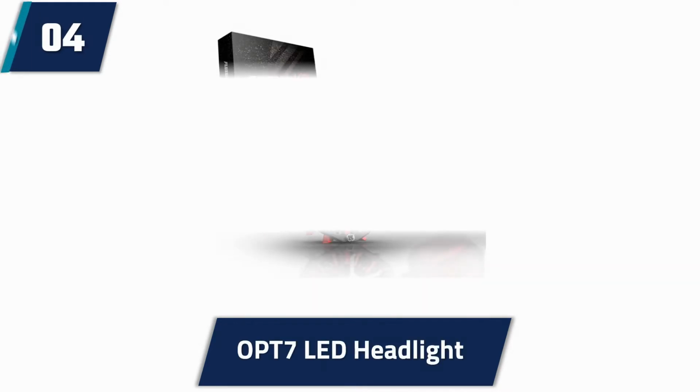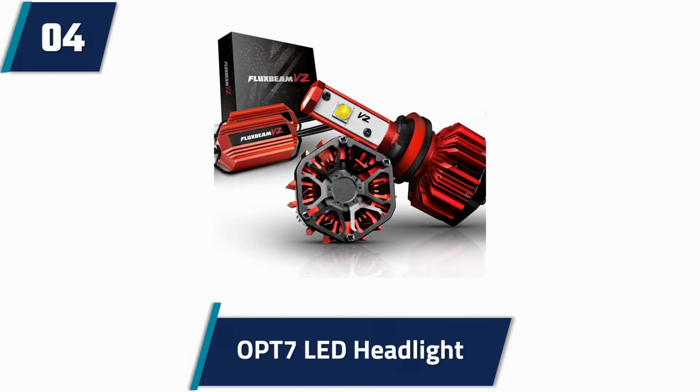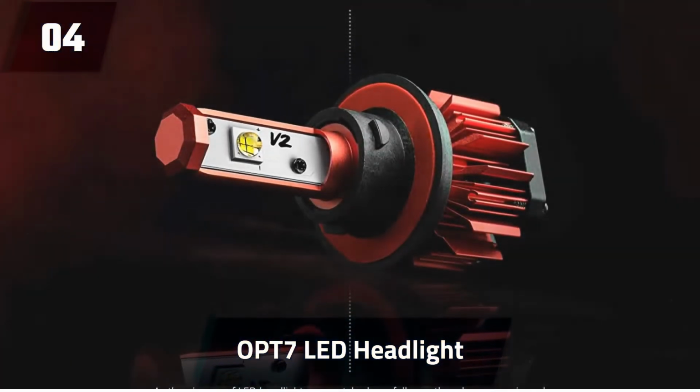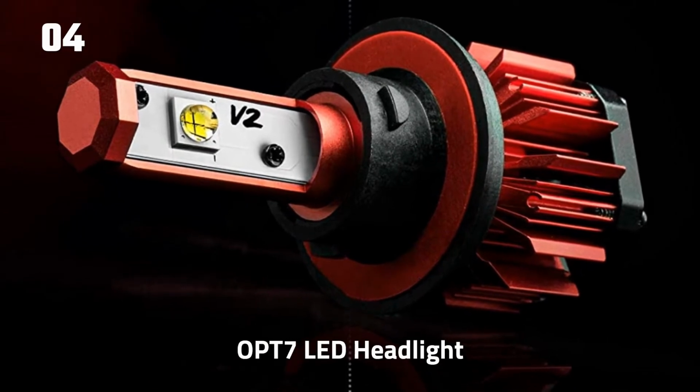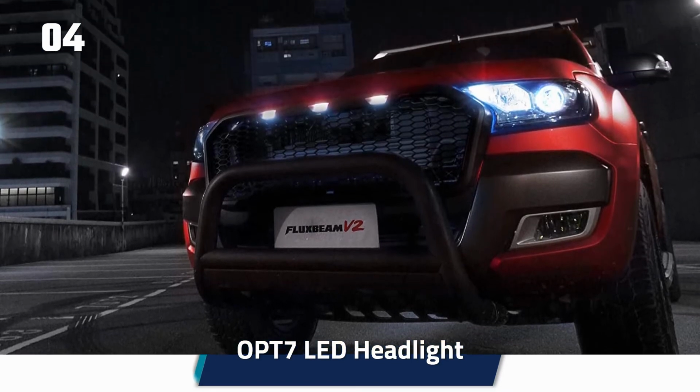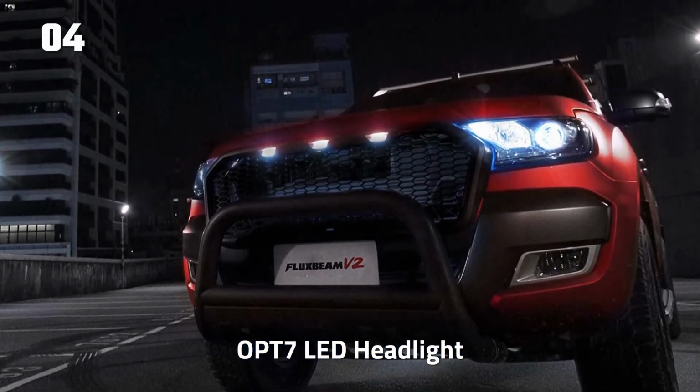At number 4, OPT7 LED Headlight. This headlight features a redesigned LED driver. This new design is crucial in maximizing the arc lens LED chipset. The aluminum ridges on the body design are also vital to getting the right operating temperature. The design is plug-and-play, which means you can use this on most stock housings in any vehicle. There is Arc Beam V2 technology, which helps in producing the appropriate beam pattern. When you purchase this headlight, you get a 2-year warranty along with a 60-day money-back guarantee. This is important in case the bulb doesn't match your vehicle housing.